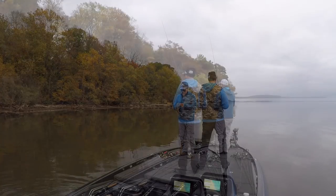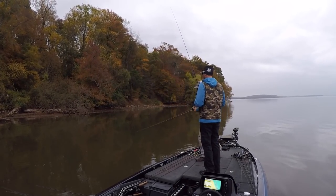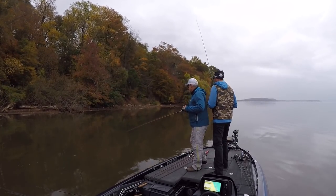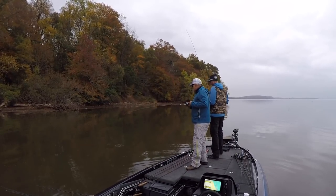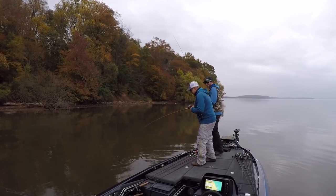And slow rolling it, he was jacking on these fish. Every once in a while, we get a decent fish. A lot of 2-pounders.